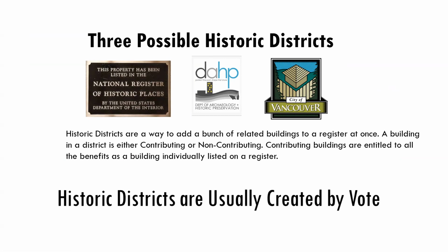So just like there are three possible historic registers, there are three possible historic districts. Again, the national, state, and local. Historic districts are a way to add a bunch of related resources to a register at once. So a building or a resource in a district is either called contributing or non-contributing. Contributing buildings are entitled to all the benefits of a building that's individually listed on a register.